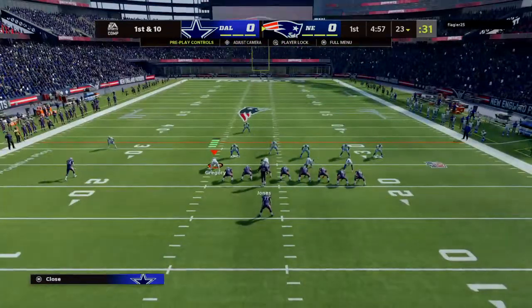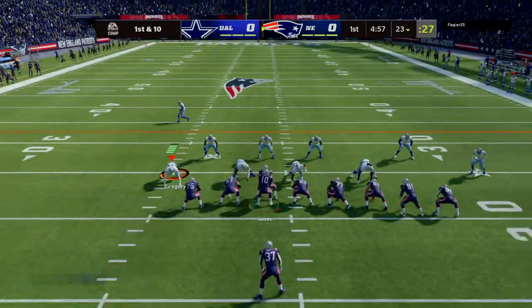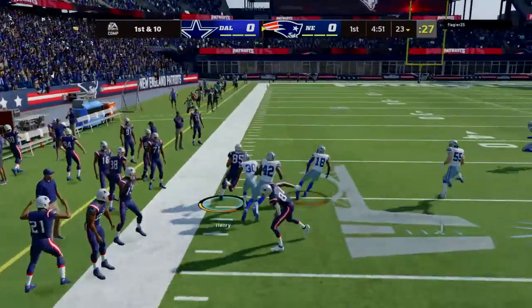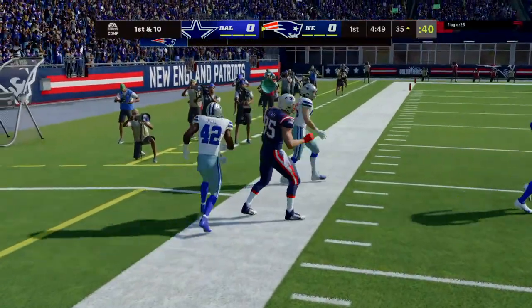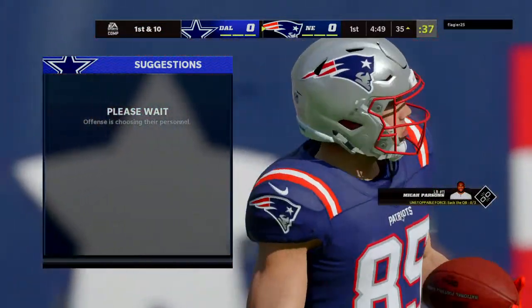They'll come out with a 3 tight end look on the first play of the drive. Now Jones. Hunter Henry brings it in, and some room to maneuver. And finally he goes out of bounds right at the 35-yard line. A huge play there right off the bat.